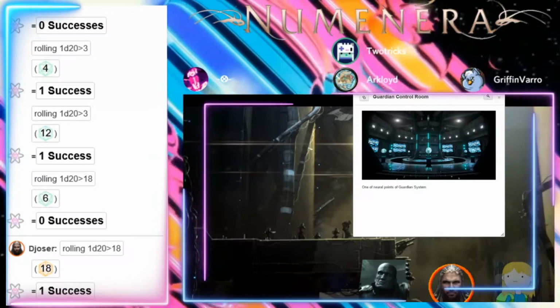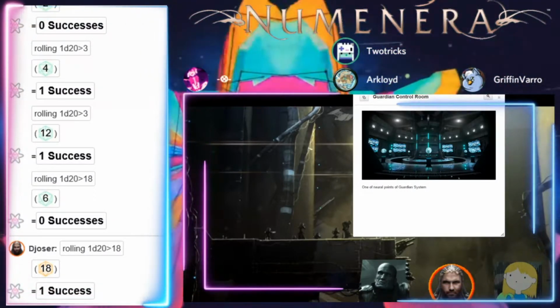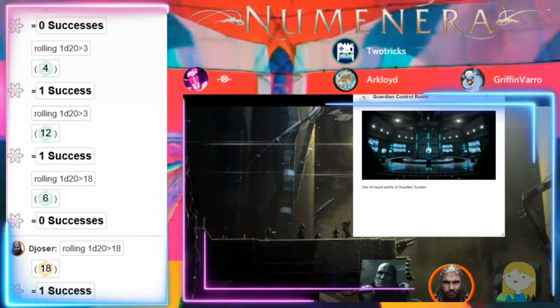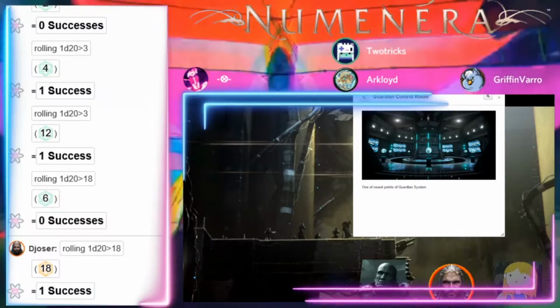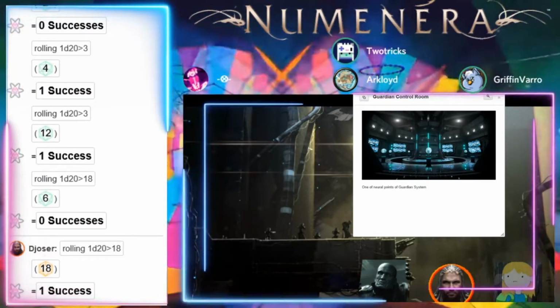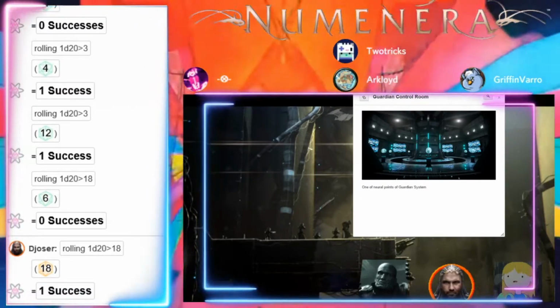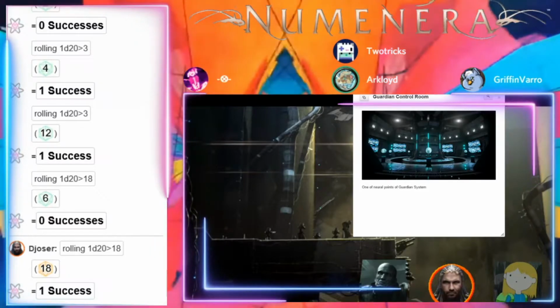It's our only escape option right now. The guardian closed the door to the elevator. You would need to force it open somehow. Yep, and Joe's the only one who could really pull that off. Hmm.